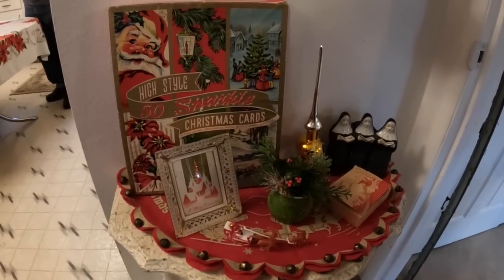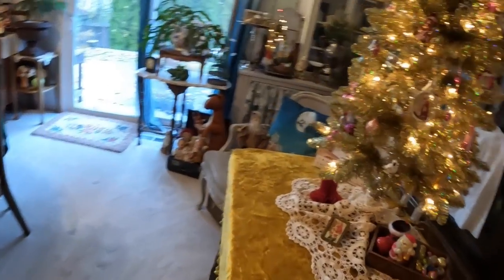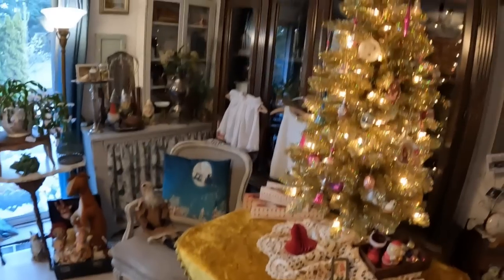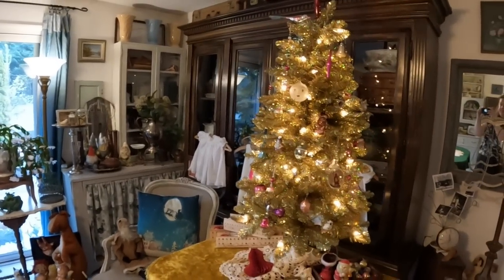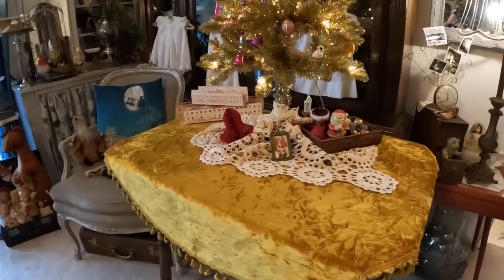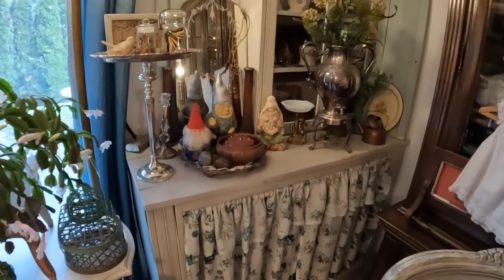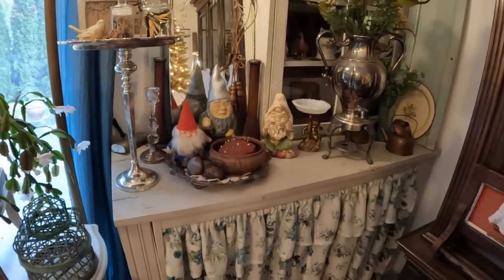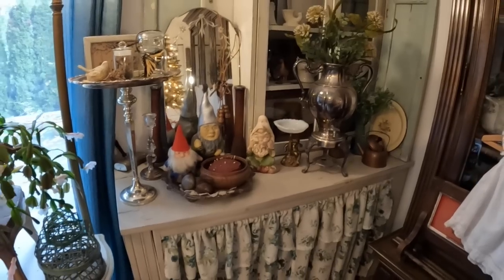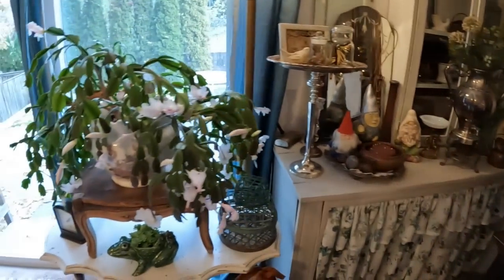And then you didn't see this last time, but in the dining room, she does a few little displays in here as well. So she went all gold here. And that's just a beautiful cloth on there. And then I love the gnomes in this corner. Just really charming. Yeah, apparently I'm collecting gnomes now. You have three, so that makes it a collection.